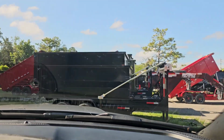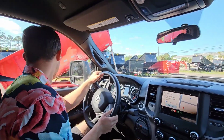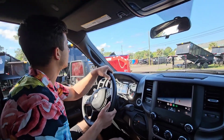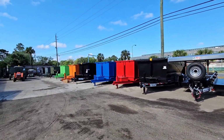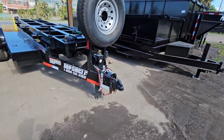I am excited to check out their roll-off trailers. They just started building those, so I'm super curious to check them out and see exactly how they are built. Because maybe eventually we'll get a roll-off trailer, but for now we're sticking to dump trailers. What a nice setup. Trailers everywhere. This is a roll-off trailer right here. Bumper pull.